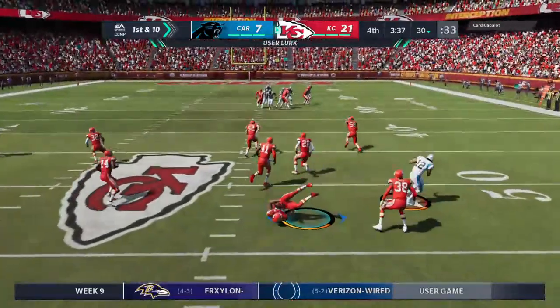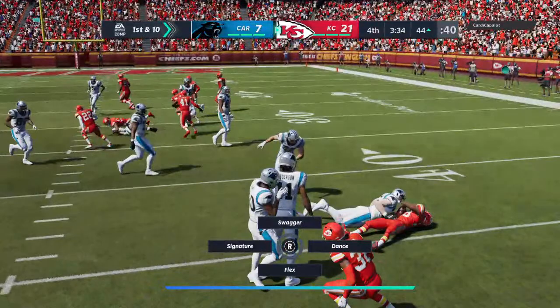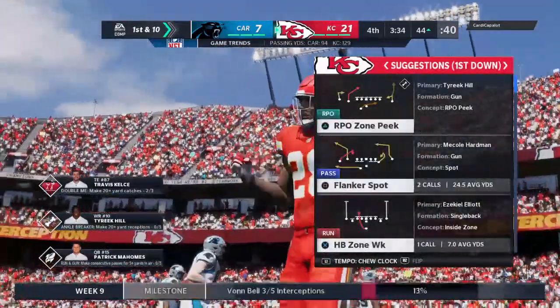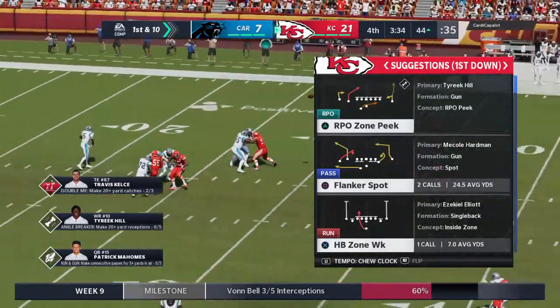And now here is another interception. Picked off by Von Bell. And the return comes to a halt right at the 44-yard line. Yes, folks, that is his 3rd interception, and I'm going to use one of the most overused phrases in football.